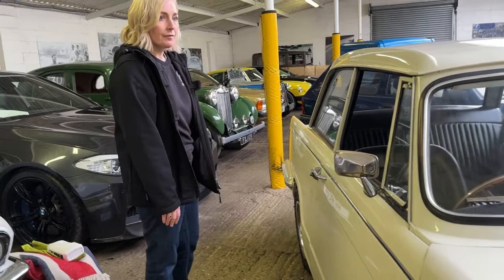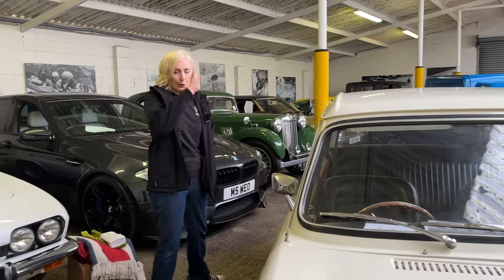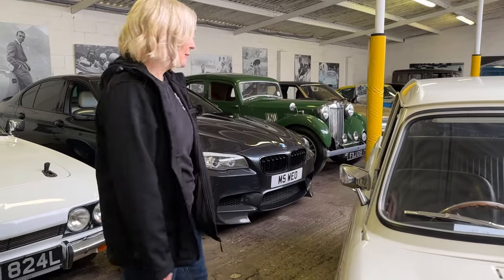Doesn't look that projecty, this one, though. Actually, no, it looks a bit... Just save myself a few quid. Looks a bit too nice.